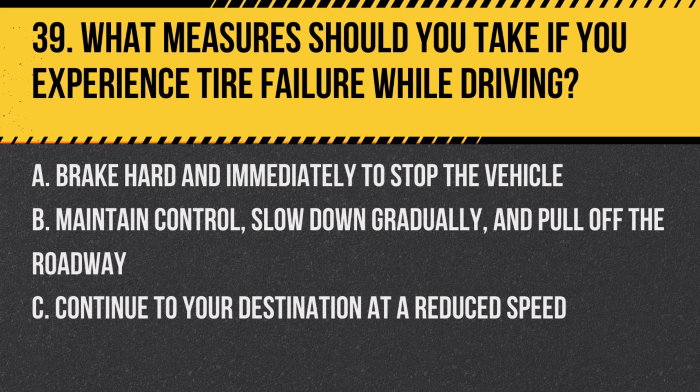Question 39. What measures should you take if you experience tire failure while driving? A. Brake hard and immediately to stop the vehicle. B. Maintain control, slow down gradually, and pull off the roadway. C. Continue to your destination at a reduced speed. Answer: B. Maintain control, slow down gradually, and pull off the roadway. In case of tire failure, it's important to maintain control of the vehicle, slow down gradually, and safely pull off the road to address the issue.